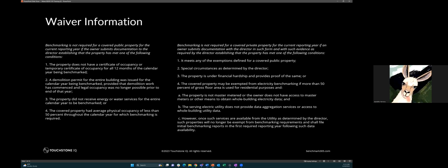if more than 50% of gross floor area is used for residential purposes, and the property is not master metered, or the owner does not have access to master meters or other means to obtain whole building energy data, and the serving electric utility does not provide data aggregation services or access to whole building utility data. However, once such services are available from the utility as determined by the director, the properties will no longer be exempt from benchmarking requirements and shall file initial benchmarking reports for the first required reporting year following the data availability.